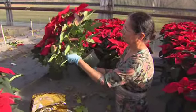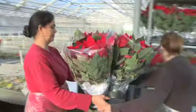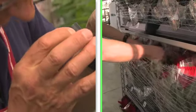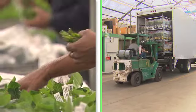As a poinsettia grower, your goal is to produce the best possible crop with the least amount of risk. The monitoring and diagnostic techniques presented in this video will help you better understand the extent of whitefly problems in your crop and allow you to determine the control measures required to produce a quality crop.